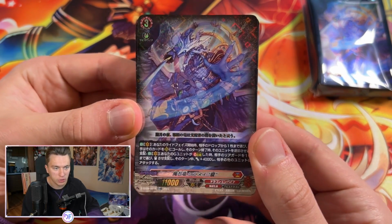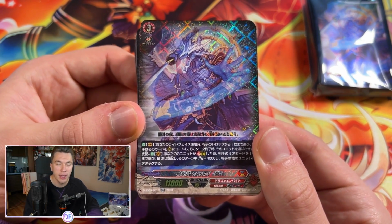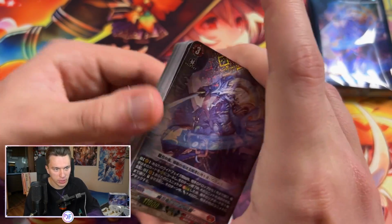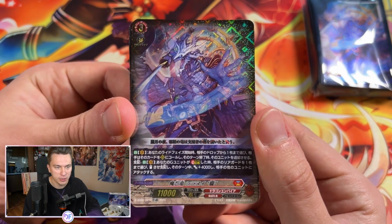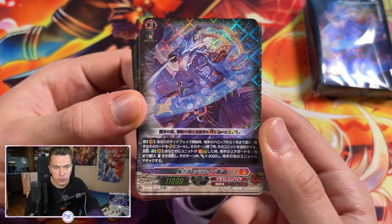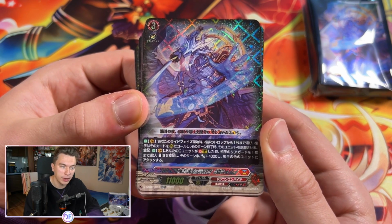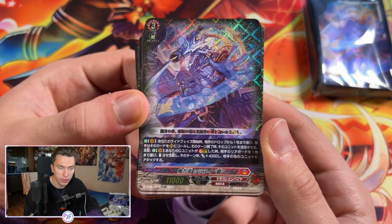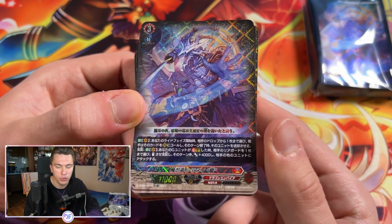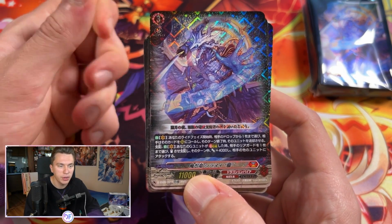So first we have the actual Shiranui Oboros. This is the Shiranui from the trial deck that we had in G. So it's the exact same card with even 11k power, as you can see, and it belongs to the Dragon Empire Nation, but also has the Nubatama clan. At the beginning of your ride phase, you can choose a card in your opponent's drop, and then your opponent calls that card to one of their rearguard circles, and at the end of that turn, that unit is retired.